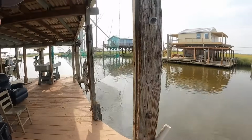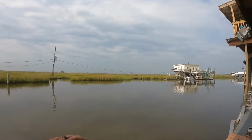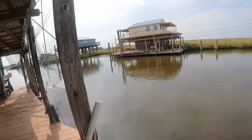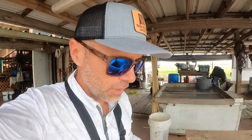There's a trout that Watson catches right here off his dock. If you saw the video I did back in December, Kevin Ford and I had a great time catching speckled trout right here. It's a nighttime deal. Watson's got lights here that shine on the water, attract bait, and the trout move in to eat the bait. Just amazing out here.